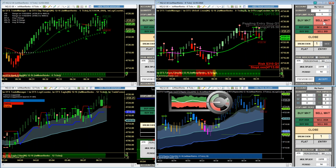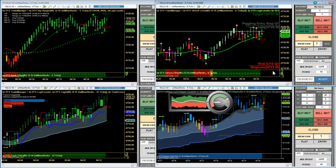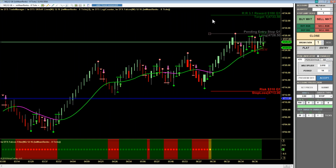We may be getting corresponding signals here as well. Oh, wait a second, I'm going to come back to this, because I'm going to try to run this one out. If we get filled here, I'm going to delete my profit objective. I see we're getting a similar signal on the Raptor as well as the Hawk. So a few things looking a little bit bullish here at the moment.